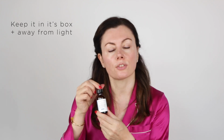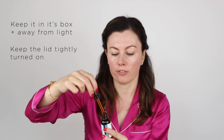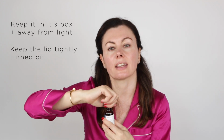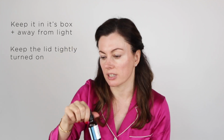Other considerations with vitamin C is how you store it. It's very important to keep it in its box and to keep it away from light. And also, if you've got a dropper format, as many of them are, to keep the lid tightly turned on. I'm going to show you what it looks like when someone has left the top off. It goes really dark like this, so I tend not to recommend using it if it's any darker than that straw color that you saw me use earlier. So that means it's been oxidized.